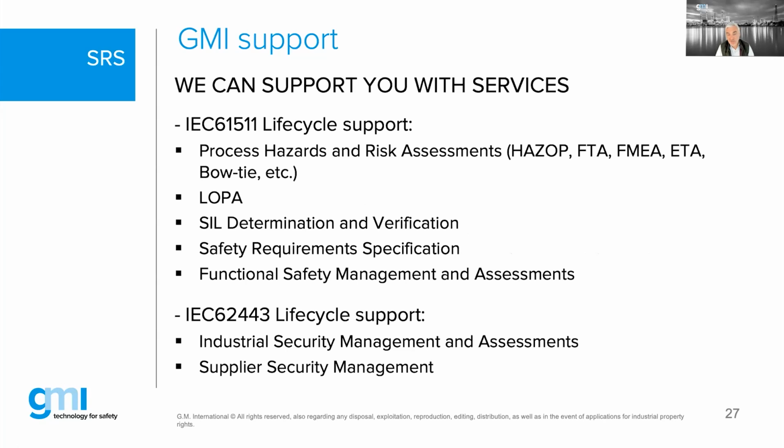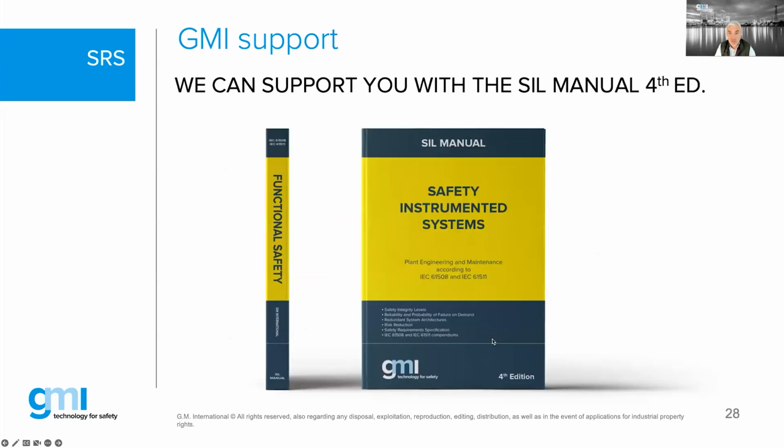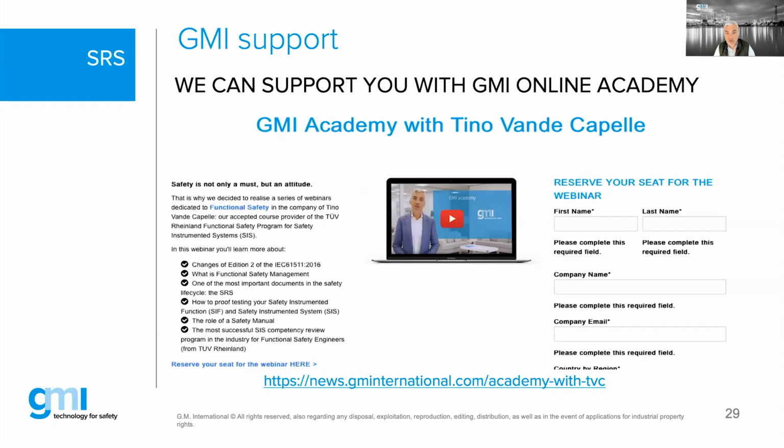Besides that, we also deliver services in the life cycle of both the functional safety 61511, as well as the life cycle of the 62443. For those who are not familiar with the 62443, that is the cybersecurity standard that we are using in order to do industrial security management and assessments. That's the book, and I will stop over here.